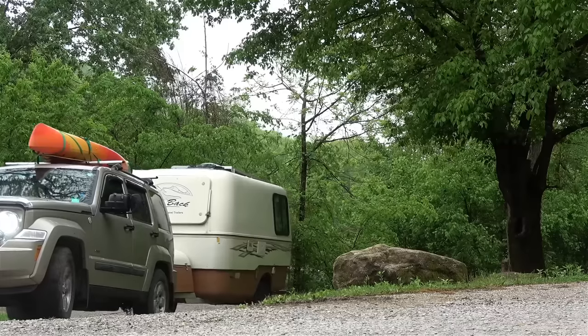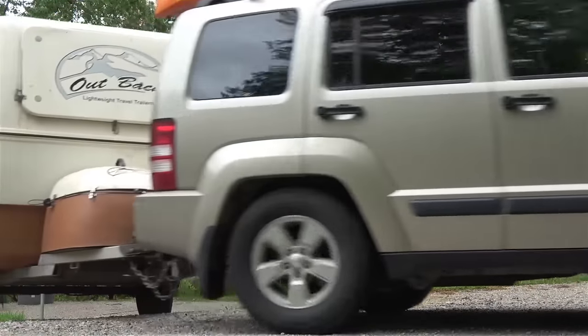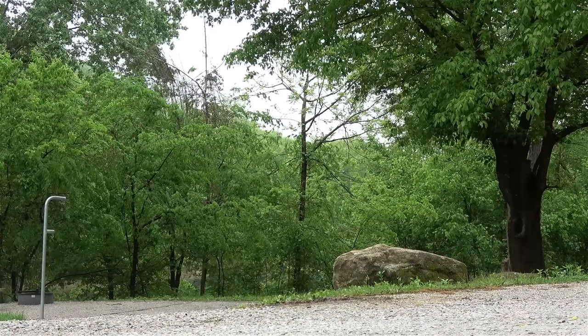Well, it was a great place to camp, but soon I was off to see what other places were waiting for me to explore. But I'll close where I began, in the turquoise waters of the Rockcastle River.